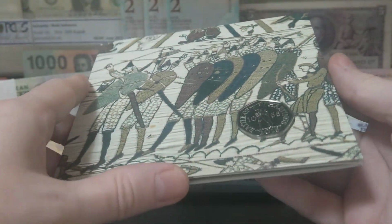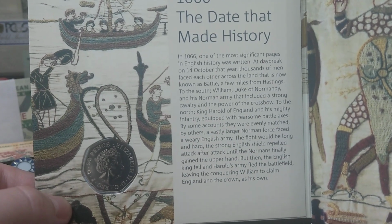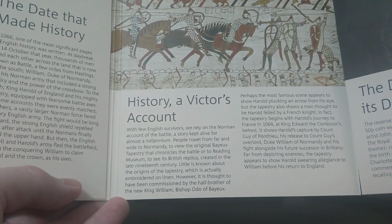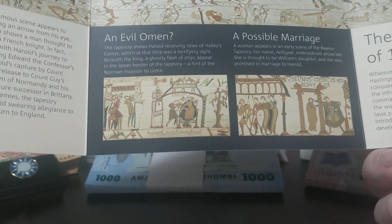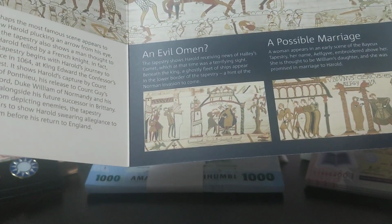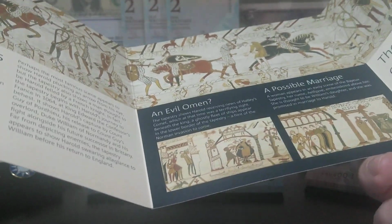So you can see the coin, and then if we reverse, there we go. So you can see it's got Queen Elizabeth II on, as you would expect. And yeah, so Earl Harold of Wessex, a disputed king. So basically it gives you all the information about what led up to the battle and all that kind of stuff. And 1066 was one of the most significant times in English history. And it tells you about how Duke William of Normandy basically defeated King Harold Hardrada, and unified England under his rule.